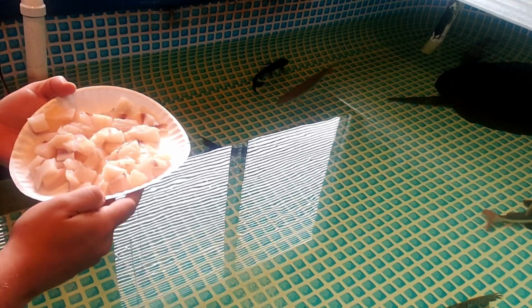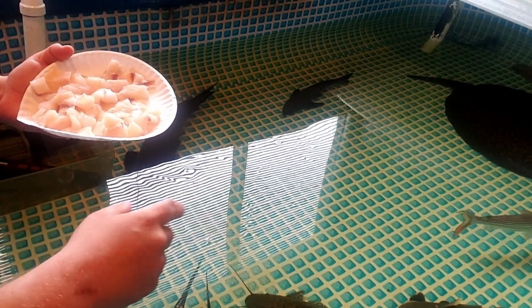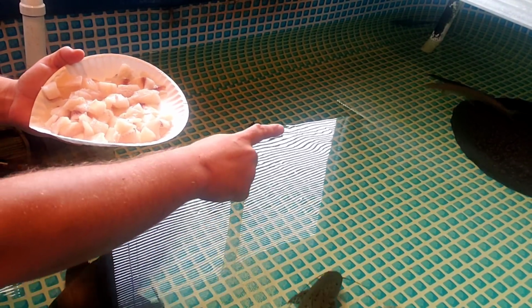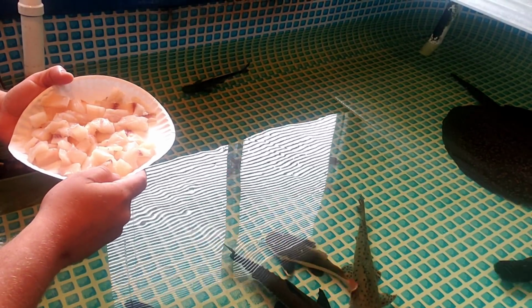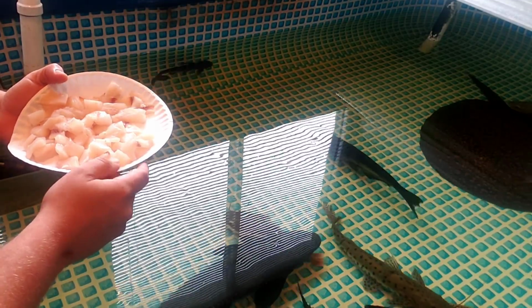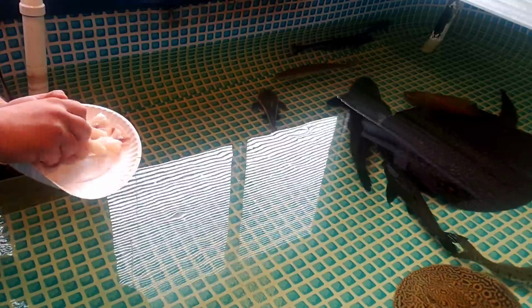Alright guys, so I'm going to give you a nice little feeding video. As you can tell, I got probably a couple pounds of tilapia that I feed each day to these guys. The stingrays, I feed a little bit more shrimp and tilapia throughout the day, especially Big Mama over here. She's coming up to us. She needs to eat quite a bit because I believe she has quite a bit of babies in her. But we're going to go ahead and throw these in and watch them eat.